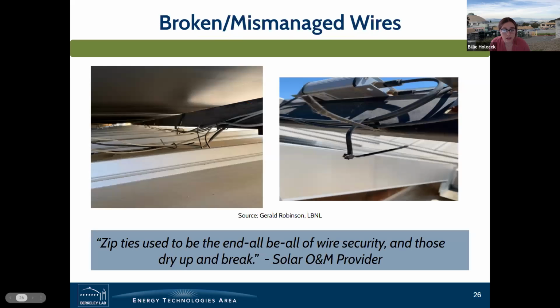The last indication of need for service that I'm going to talk about, but certainly not the last one there is, is broken and mismanaged wires, which you can see two examples of here. This is a very common issue because zip ties used to be used for wire security, and it's now understood that they often will dry up and break, causing broken wires and some potential safety risks, something that one of the providers we talked with cited.